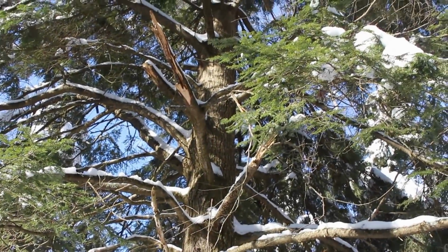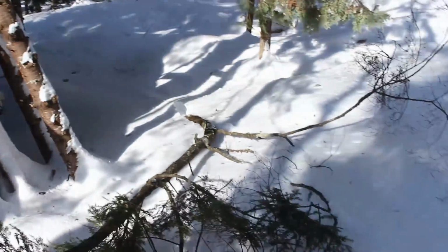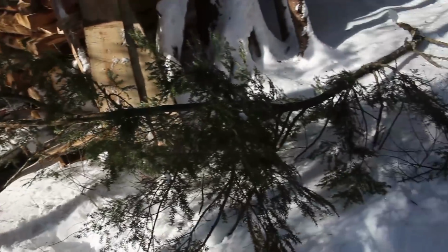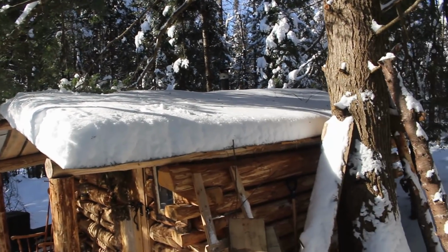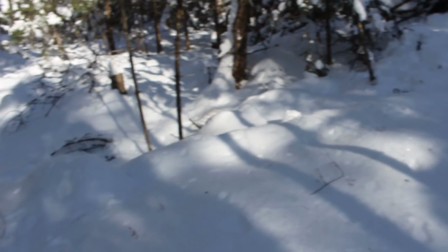That's where branch number 1 broke off. It's a solid 3-4 inch branch, and ended up here. It was hanging over the roof, so I just yanked it off. And if people are interested to see the snow on the roof, it's about 8 to 10 inches compared to on the ground, where there's about 2 feet.